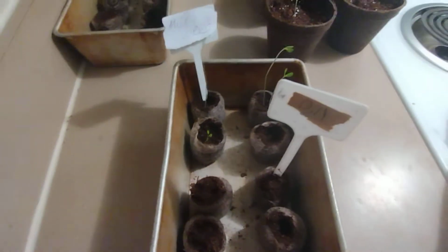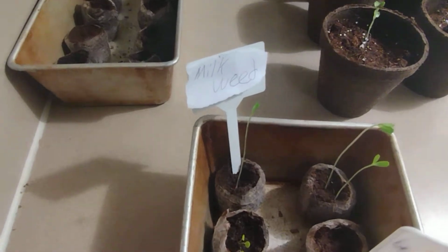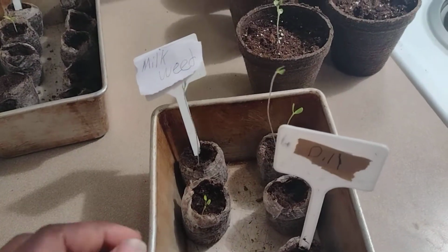Okay, then over here, we've got, I'm still trying to figure this phone out, guys. What angle is better? I think I'm going to stick with one right now.